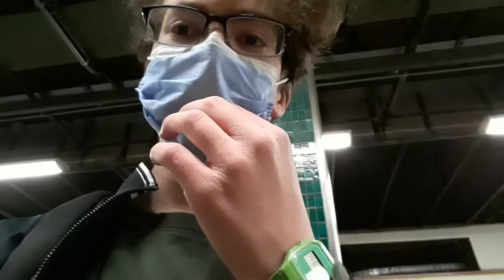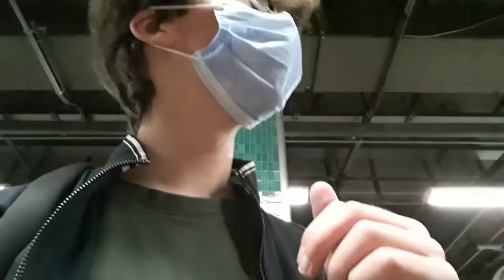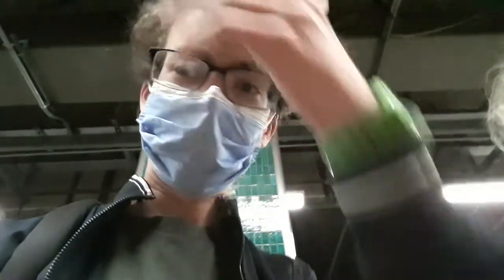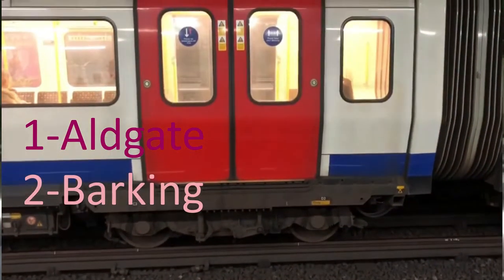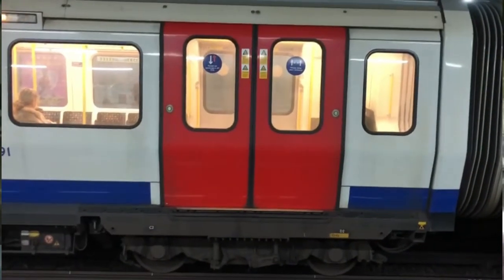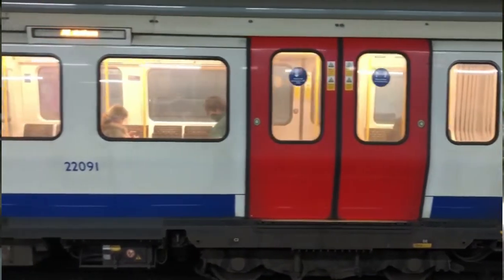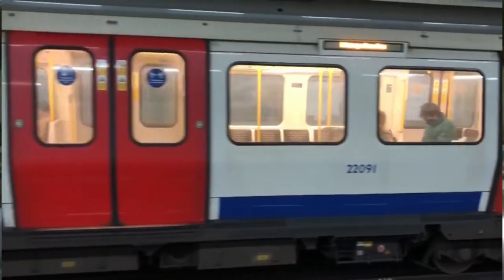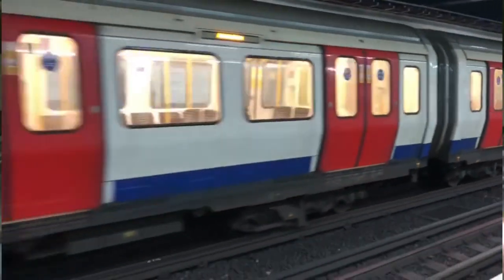Okay, so we're currently at Moorgate Station, and the next three trains, we need to get a Circle line, and none of them are Circle lines. The first one is to Aldgate, the second one's to Barking, and the third one's to Aldgate. So that's a really, really poor connection because we must have just missed one. And the next one will be going to Edgware Road, hopefully. We've still got to wait about 10 minutes, which is really, really annoying.